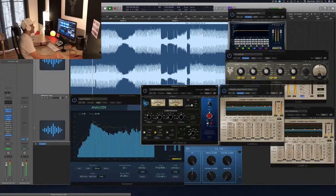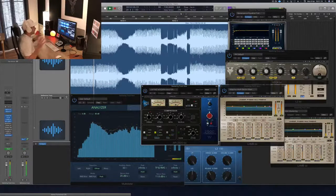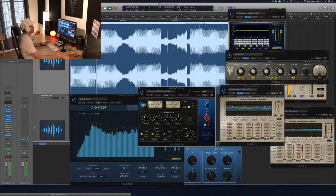Then I'm going with an API 2500, which is a legendary compressor that for me does affect the low end, it tightens everything, it just makes everything chuggy. Again, 2 dB. So without.